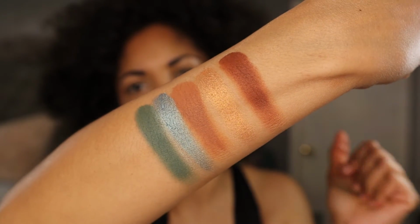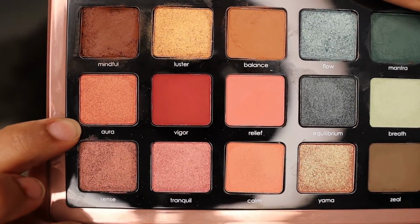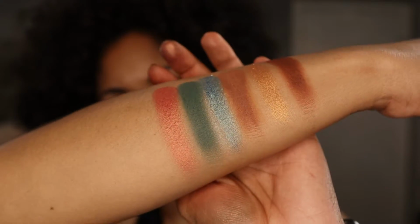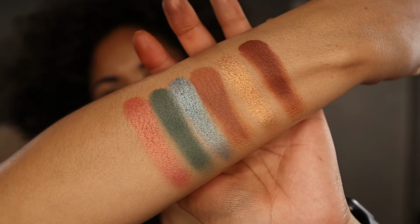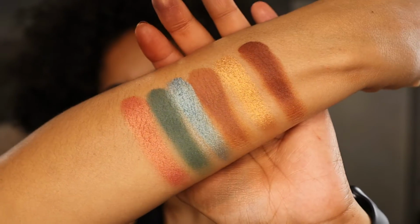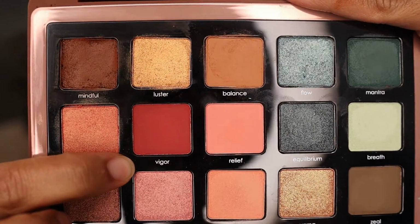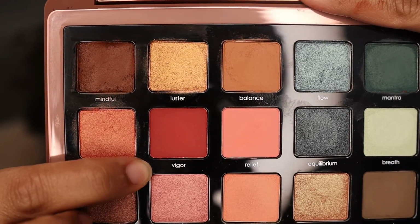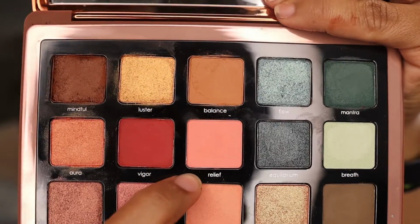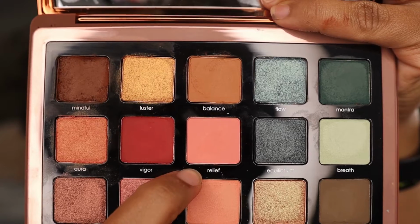All right, let's go to row 2. First, we have Aura. Aura is a duochrome, and it's medium golden orange red. Now, her duochromes don't have those big shifts like the indie brands, but they are really pretty. Next, we have Vigor, which is a creamy matte. It's medium muted red coral. Next up is Relief. It's a creamy matte, and it's light medium pink coral.